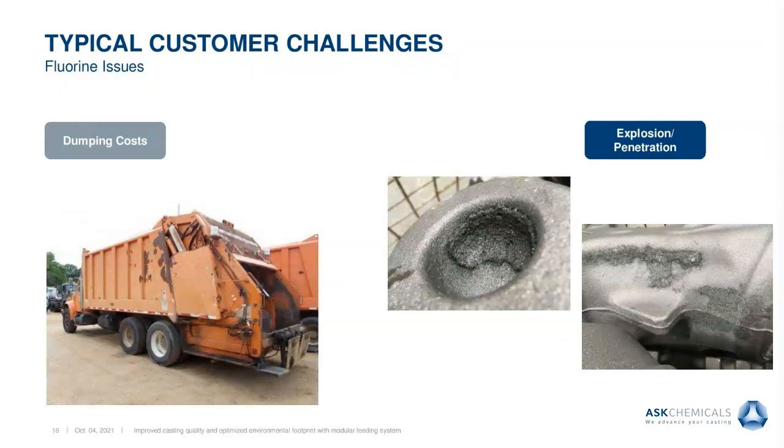And during the last years, we made very often the experience that by using our fluorine-free formulations, it's possible to avoid or to reduce very remarkably the possibility of explosions and penetrations. We have had several customers where we switched from standard formulations from our competitors to our fluorine-free formulations, and we reduced the scrap and the rework remarkably.